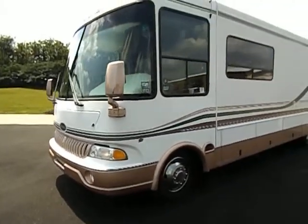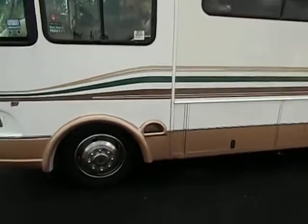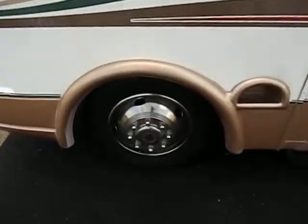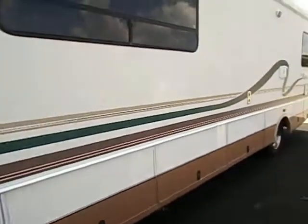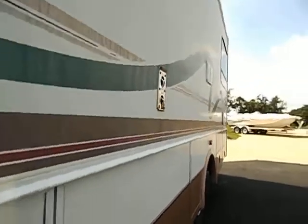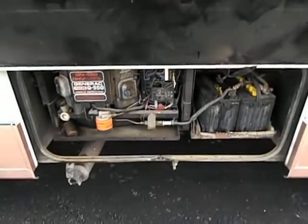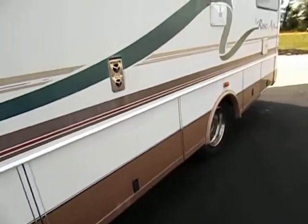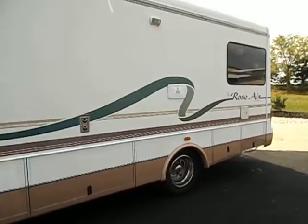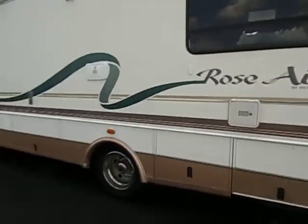Good looking mirrors. Does have a Generac 5,500 watt generator. Maybe right here. That's it right there. I think you can tell we haven't even sent this one through detail, so you can be assured that when you come pick it up, it will be a little cleaner than what we're seeing here.